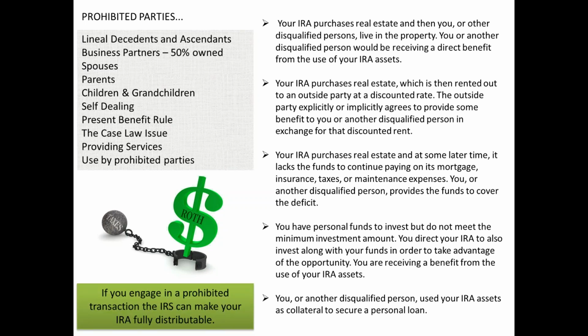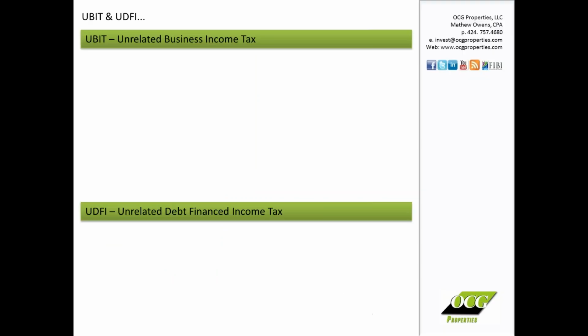So keep in mind, if you engage in these, your entire IRA can be fully distributable and taxable at that point. That's why I say steer clear from these, because case law is still coming out on a consistent basis with regard to these types of things.